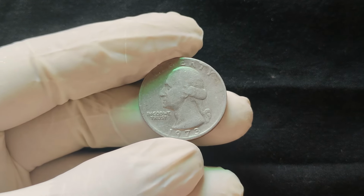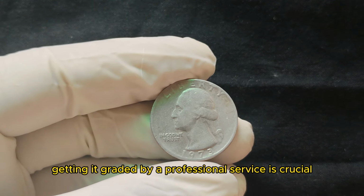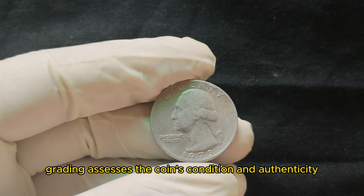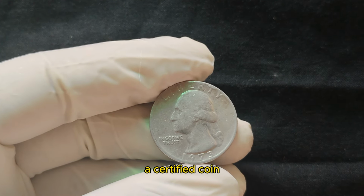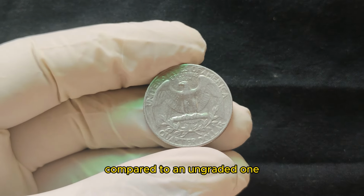If you're lucky enough to find one of these coins, getting it graded by a professional service is crucial. Grading assesses the coin's condition and authenticity, which significantly impacts its market value. A certified coin will generally fetch a much higher price compared to an ungraded one.